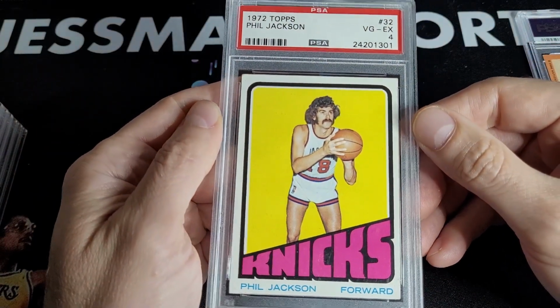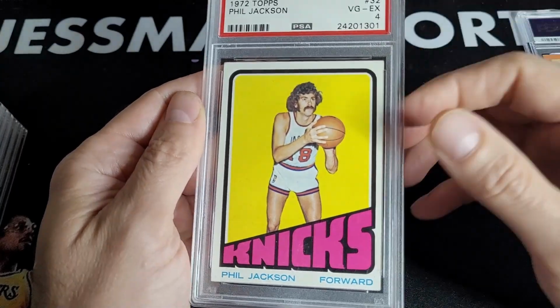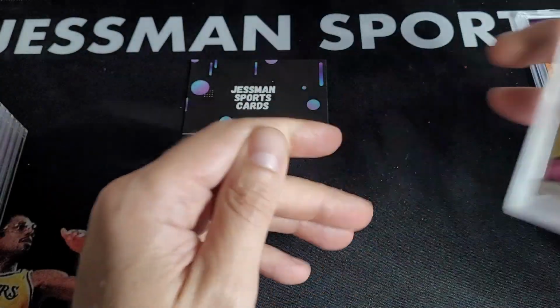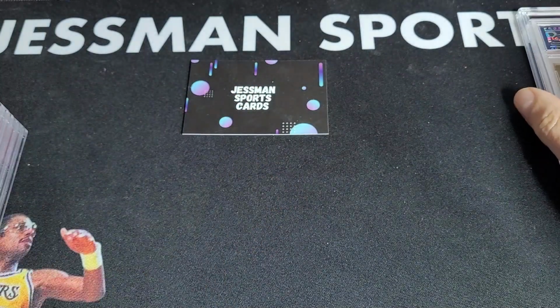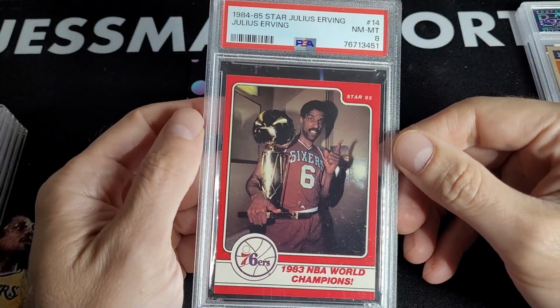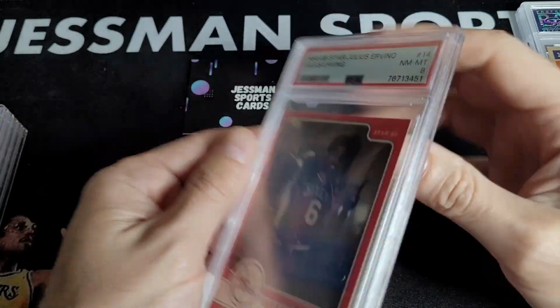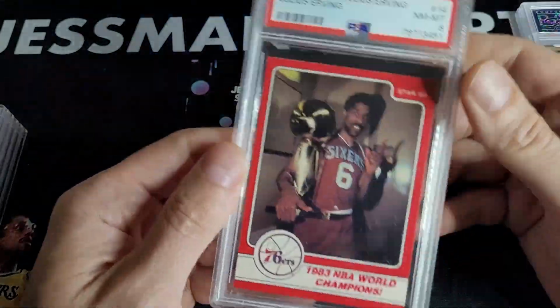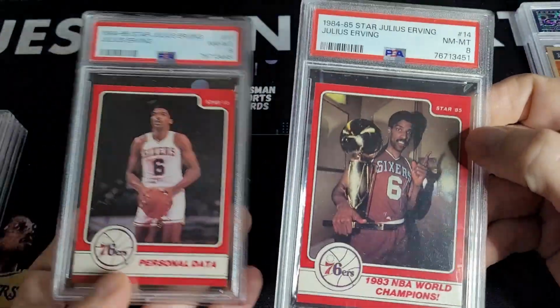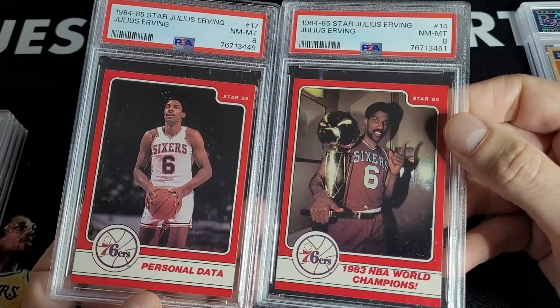Phil Jackson rookie. I've sold one of my fours. I've sold a couple copies, so this went cheap. The pop on them, I looked it up. It's super low. So the star cards, I think they're going low. Paid roughly after shipping and everything like $35 a piece.